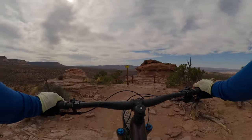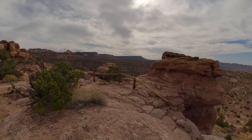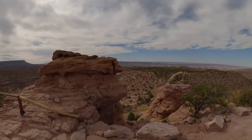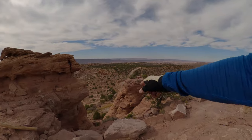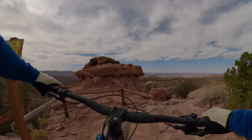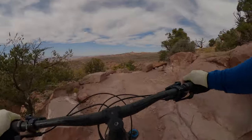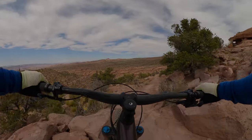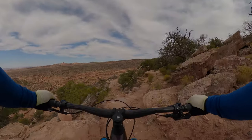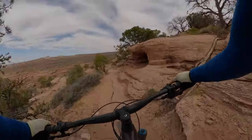Okay, look at that. So I'm at the end of Hawk's Glide, and our trail takes us down this ledgy switchback all the way down to the road down there. I'm just gonna take it slow, having never done this before. Slow and methodical.